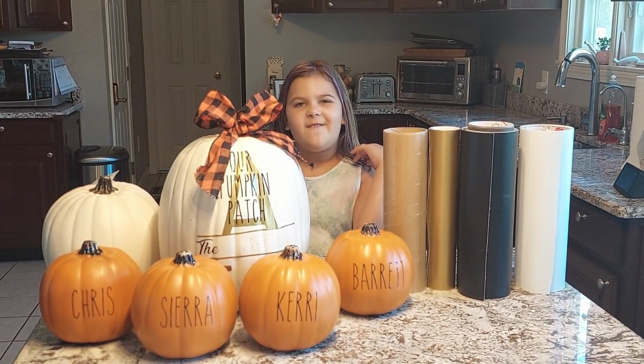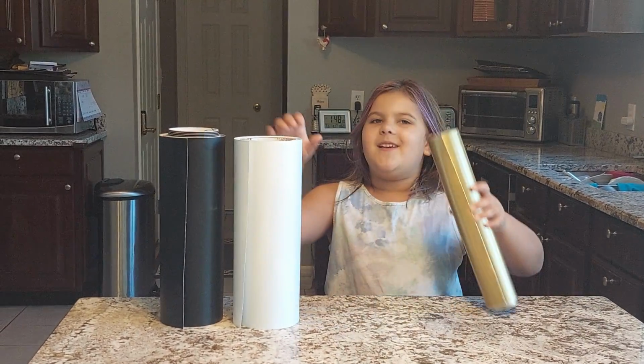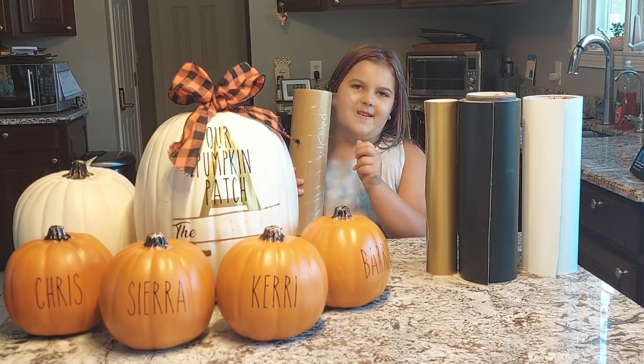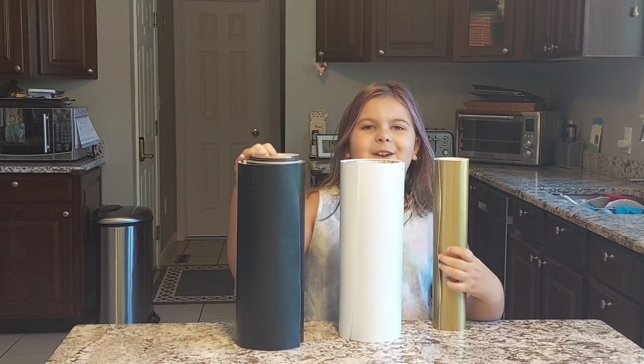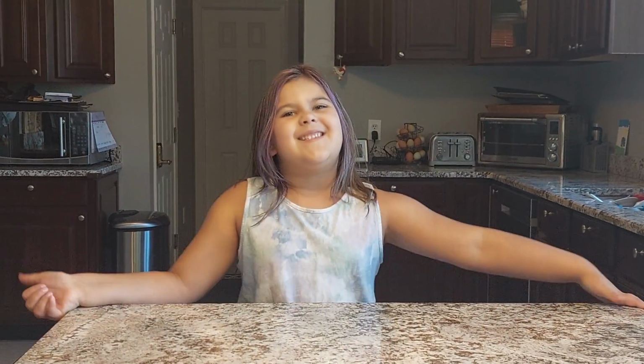We're going to use 3 different colors of vinyl. For vinyl, I recommend gold, white, and black. This is transfer tape. And the brand is Oracle 651. There's a link in my video description where you can find it. Let's move this party over to Cricut Design Space so we can start designing a pumpkin.